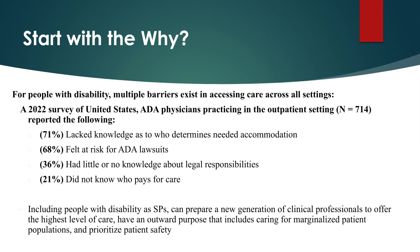So one of the things we did was start with the why this was so important. And if you look in the literature, a survey of United States ADA physicians practicing in the outpatient setting reported the following: 71% lack knowledge as to who determines the needed accommodation. 68% felt at risk for ADA lawsuits. 36% had little or no knowledge about legal responsibilities, and 21% did not know who pays for care.